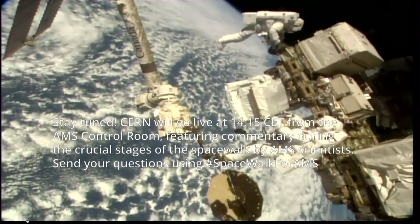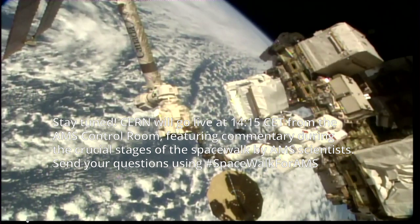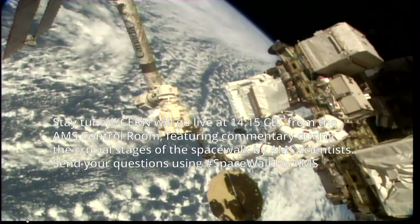Parmitano is set with the new pump in tow, awaiting the next procedures for Jessica Meir to maneuver the arm to the work site. In the meantime, Morgan is making his way back to the airlock. Inside will be a box of tools.